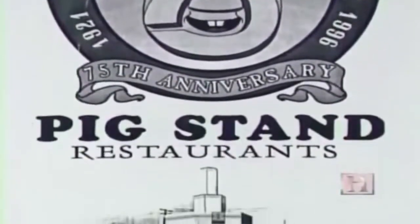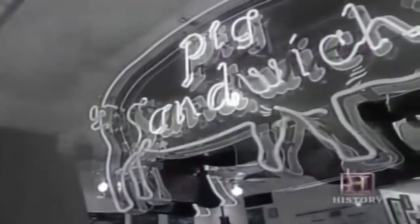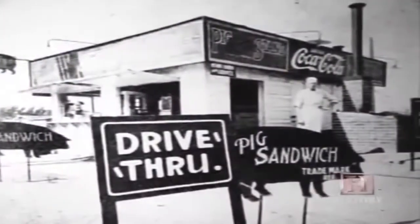The idea wasn't exactly new. The first drive-through window takes us back to the birthplace of the drive-in restaurant itself, the Texas Pig Stand. By 1931, the Pig Stands had spread to California. Pig Stand 21 boasted the first drive-through service.